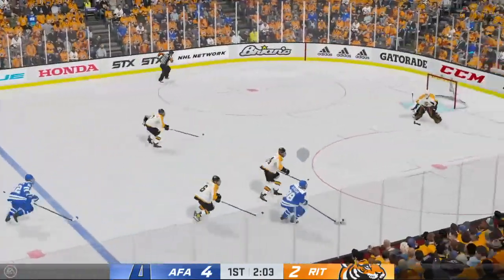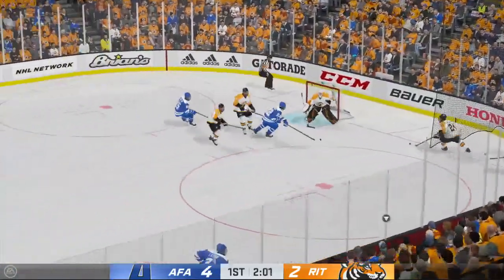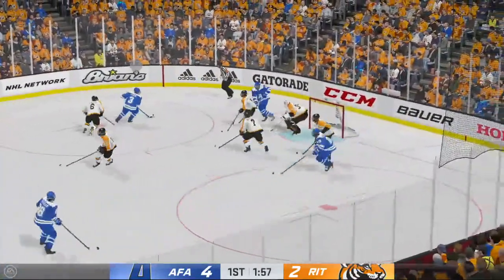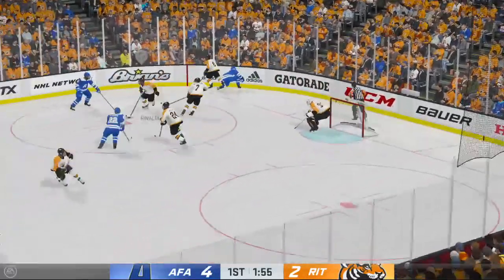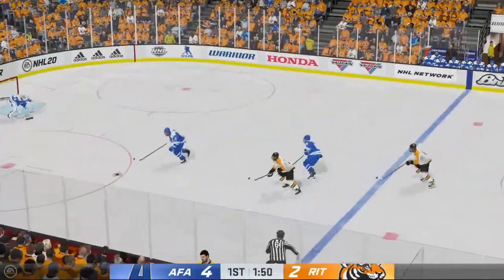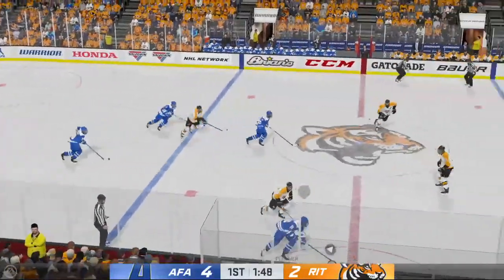Duras moves it into the attacking end. Takes the pass from the boards. The Falcons ready to go on the attack. And a stick in the lane ends that threat. Good reach of the stick to knock the puck away. Colorado Springs has it.